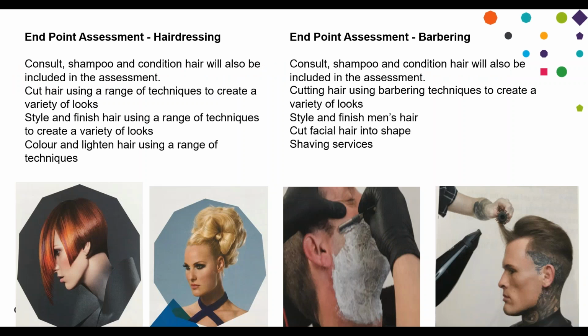This slide is just a reference to the actual standard and the endpoint assessment, of what the apprentice must do on the day, and the services and specific requirements that must be carried out. We know they've got to create a restyle and finish using a minimum of 3 cutting techniques, changing the shape and the length. The creative style should be finished to complete the style. This includes a blow dry using a round brush. So they can do 1 of 2 styles in the finished look.